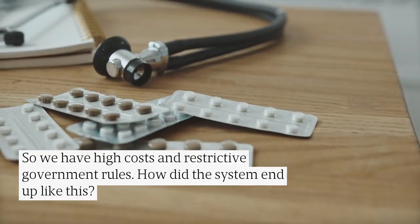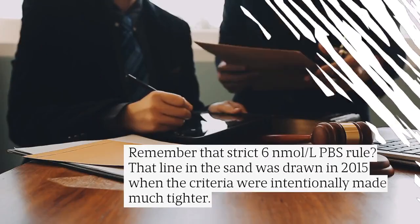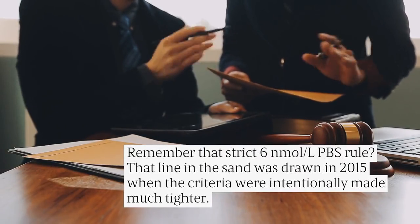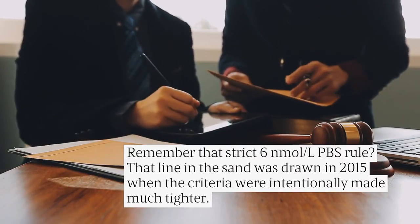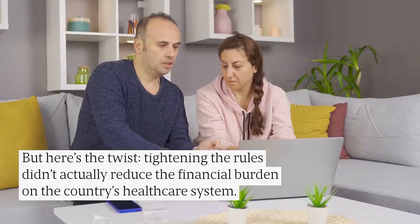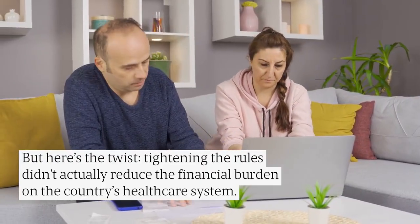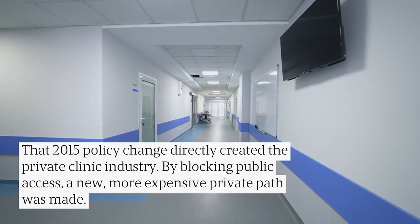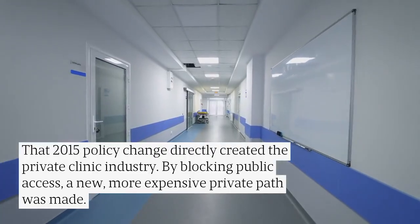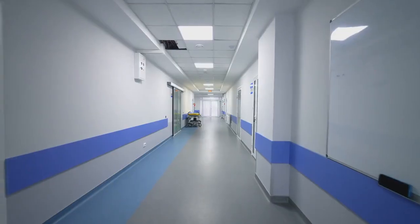So we have high costs and restrictive government rules. How did the system end up like this? Remember that strict 6 nmol/L PBS rule? That line in the sand was drawn in 2015 when the criteria were intentionally made much tighter. But here's the twist. Tightening the rules didn't actually reduce the financial burden on the country's healthcare system. That 2015 policy change directly created the private clinic industry. By blocking public access, a new, more expensive private path was made.